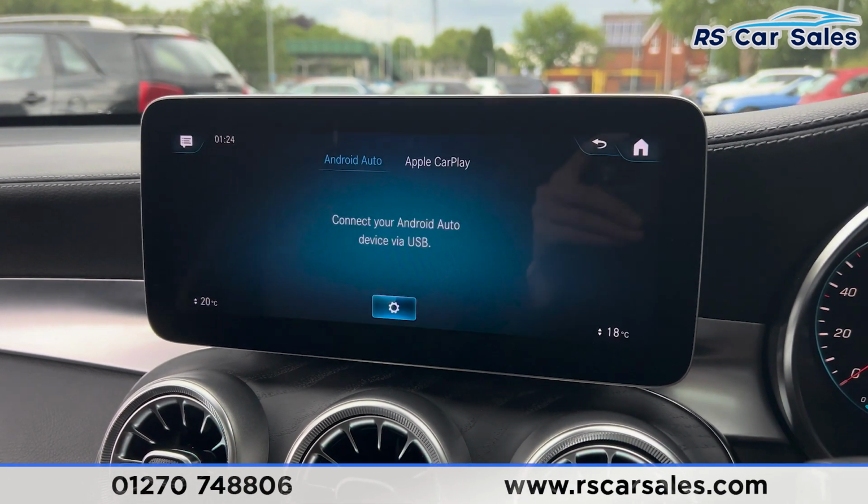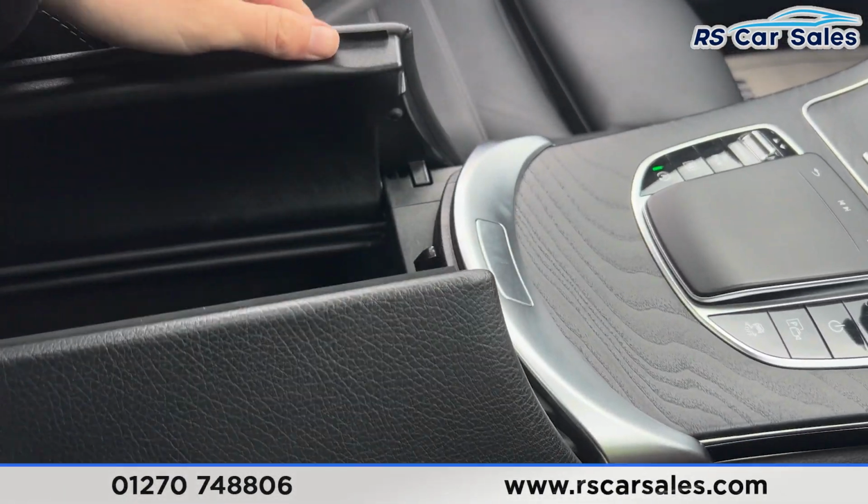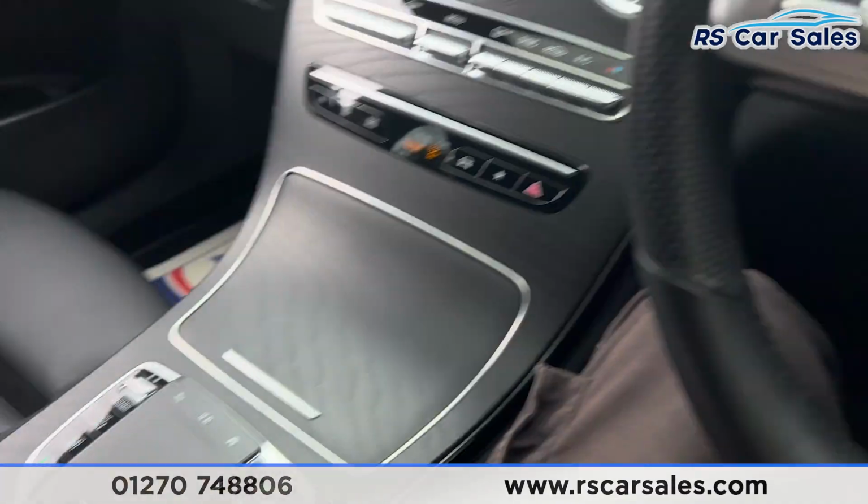If you put it back into park, then finally we have the armrest, which can be opened up for extra storage. But that's all I'm going to show you guys today.